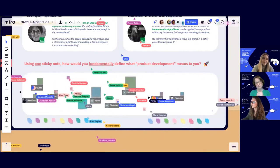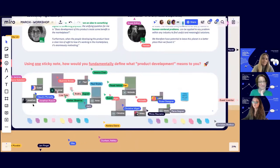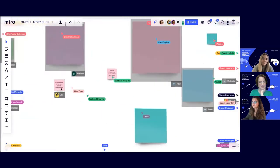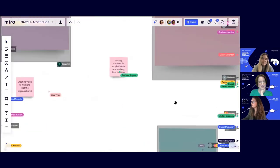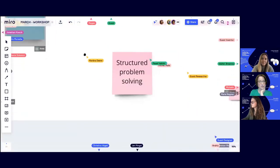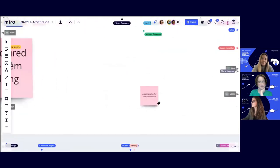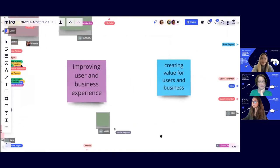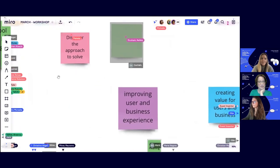We've got solving problems for people that are worth solving for a business. That's good. So you're bringing in the business aspect as well. Creating value to humans, not the organizations. Creating value for customers and users. Structured problem solving. I really like that. Creating a tool for people in an ongoing process. Creating products through consideration of needs, tools, impact, and collaboration.